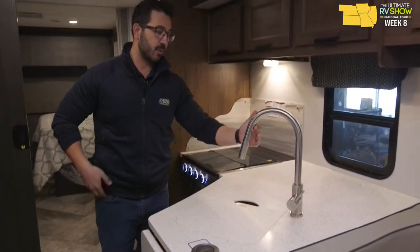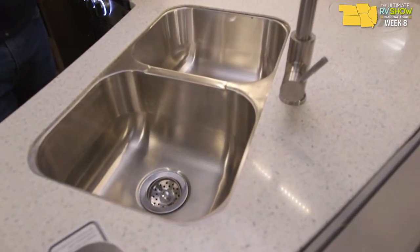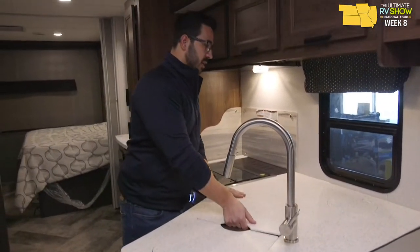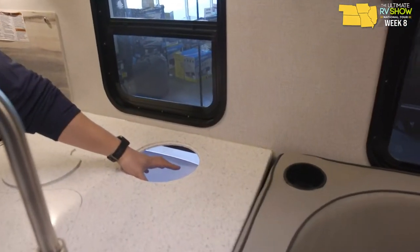You can see the high-rise pull-out faucet. You'll also notice the sink top covers. Take those off. Of course, undermount double bowl stainless steel sink. Something else that's pretty neat, and we'll see this when we go outside, is that this one has a trash chute. What I mean by that is right here, you can lift this up. Your trash can is right there.